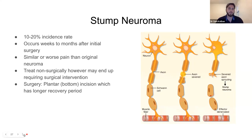This occurs weeks or months after the initial surgery. Your symptoms would be similar or potentially even worse than the original neuroma, which certainly doesn't sound good.